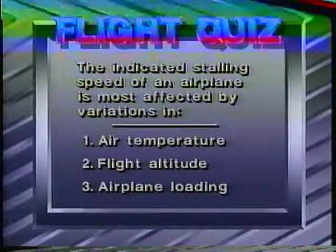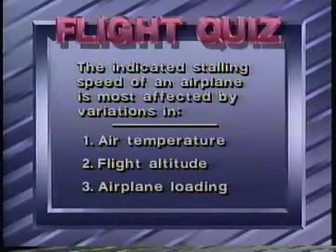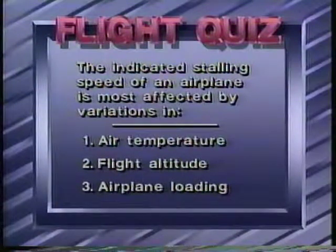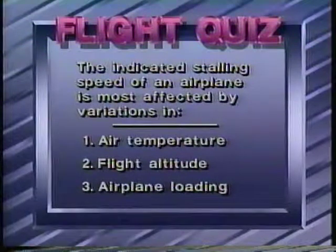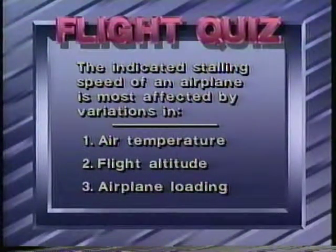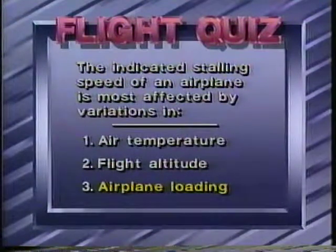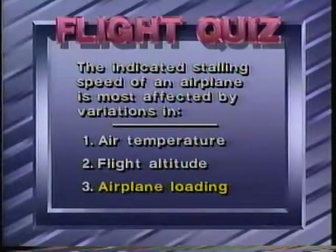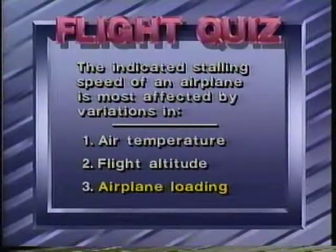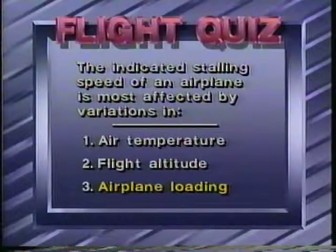The indicated stalling speed of an airplane is most affected by variations in number 1, air temperature, number 2, flight altitude, or number 3, airplane loading? The correct answer is number 3. Answers 1 and 2 have no effect on indicated airspeed. But variations in airplane loading does affect stability, and therefore the indicated airspeed at which the airplane will stall.